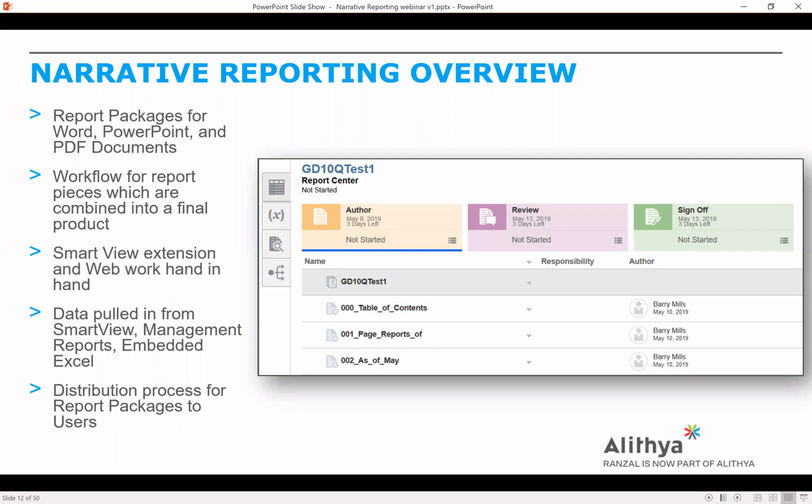So with this, like we saw, there are SmartView extensions, and there is the web piece. These work hand in hand so that the status that you see in the web is going to be the same in SmartView, and you can basically hand off seamlessly between them. And like we saw in the diagram, data can be pulled from SmartView, management reports, or embedded Excel files that actually have no connectivity to EPM whatsoever. And then there's also a distribution process for report packages to send to end users.